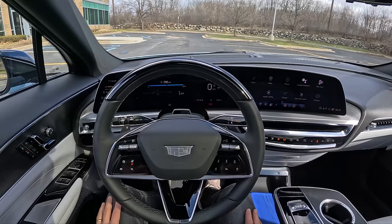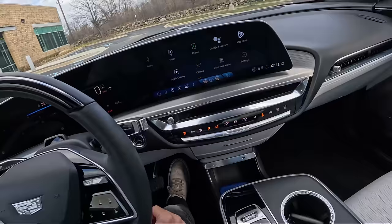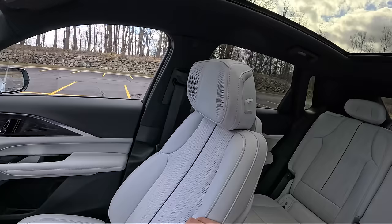We've got buttons here for our heated steering wheel, Super Cruise, following distance, cruise control, all that stuff. Here's your track selection, and phone controls, audio, all that other stuff. Power button, digital rearview mirror, sunshade controls up there. We have speakers in the headrests, which is kind of neat.